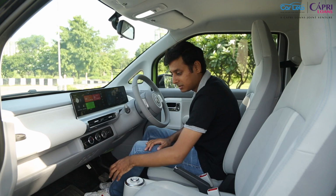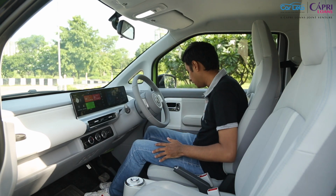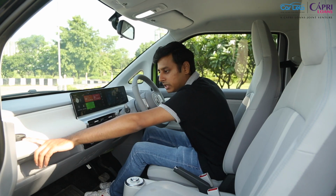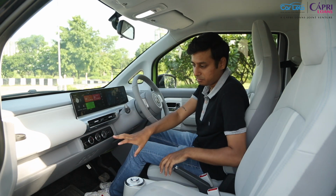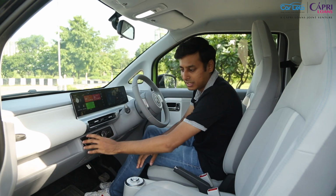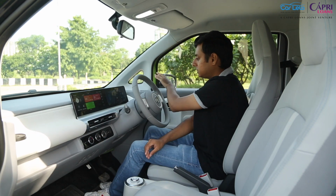There's no central tunnel, which liberates more room. The door pockets are slim but they hold water bottles. There's no cup holders in the center console, but you do get two storage spaces in the dashboard. One key missing feature in this car is there's no closed storage area. There's no glove box, you only get this place to store anything and two cup holders here.